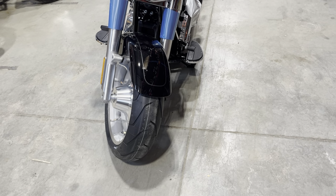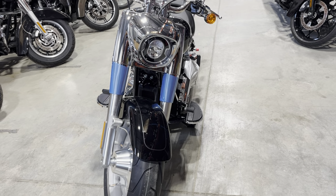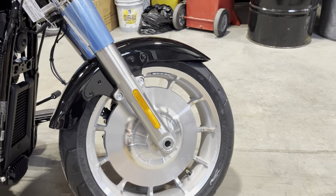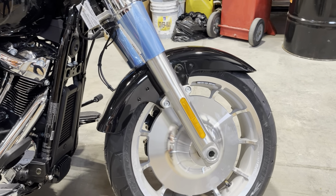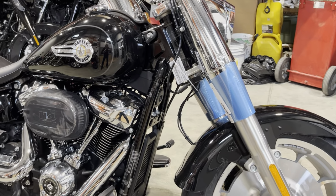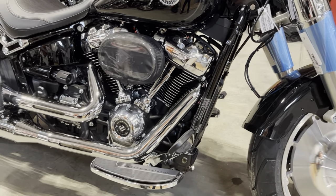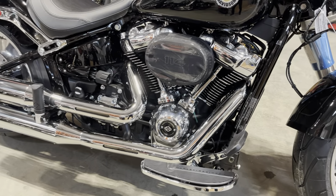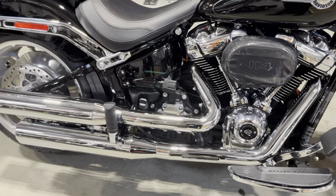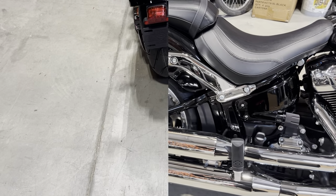Well, there we are, folks, the new Fatboy. We got the 160 tire in the front, that big chrome nacelle up front as well. We've got the slotted wheels. We've got that single winged badging. And of course, this is in vivid black. We've got the 114 Milwaukee 8 engine. And we've got that chrome shotgun exhaust that the Fatboy is well known for.